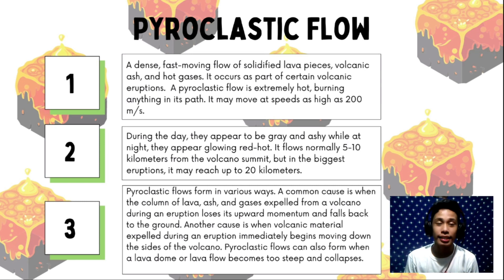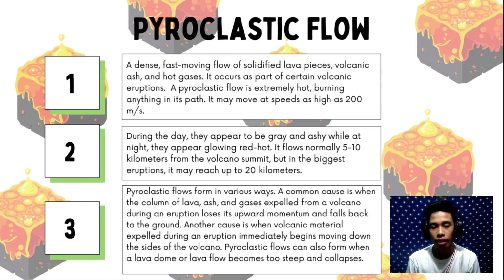Pyroclastic flow is a dense, fast-moving flow of solidified lava pieces, volcanic ash, and hot gases. It occurs as a part of certain volcanic eruptions. A pyroclastic flow is extremely hot, burning anything in its path. It may move at speeds as high as 200 meters per second. During the day, they appear gray and ashy, while at night they appear glowing red hot.